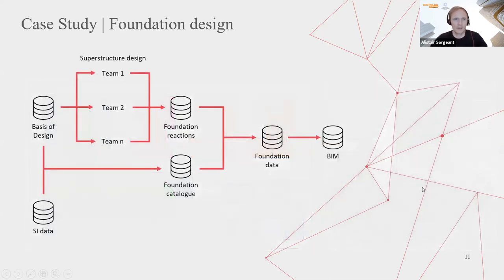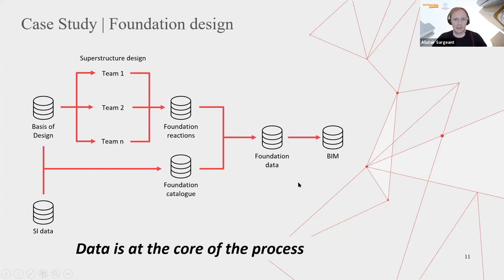So a simplified version of the overall process looks like this. On the left, we have our basis of design, some SI data. And on the far right, we have our BIM model and our drawing productions. And we work from the left, we work in a continuous flow to the right. The little symbols here, these all represent data sets which live in a database. And at no point in this process is someone going to be emailing an Excel spreadsheet or PDF markups. At each step of the process, the engineers will be querying databases directly and wrangling data through these processes. So the key here is that the data is at the core of the process.